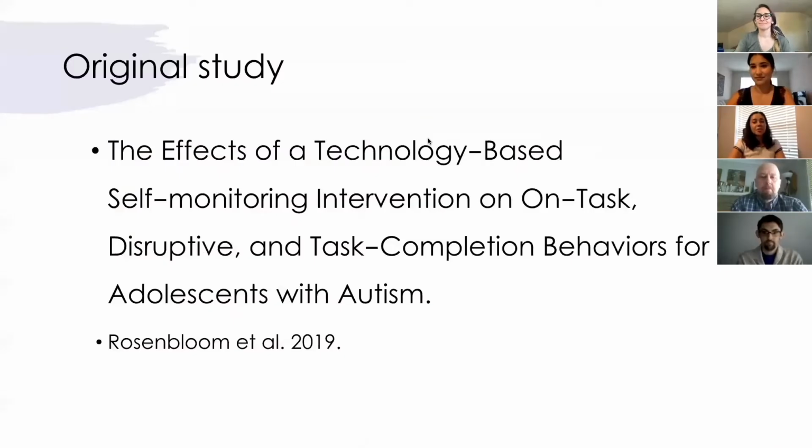The study we chose to replicate was done by Rosenblum et al. in 2019, and it studied the effects of a technology-based self-monitoring intervention on on-task, disruptive, and task completion behaviors for adolescents with autism spectrum disorder.